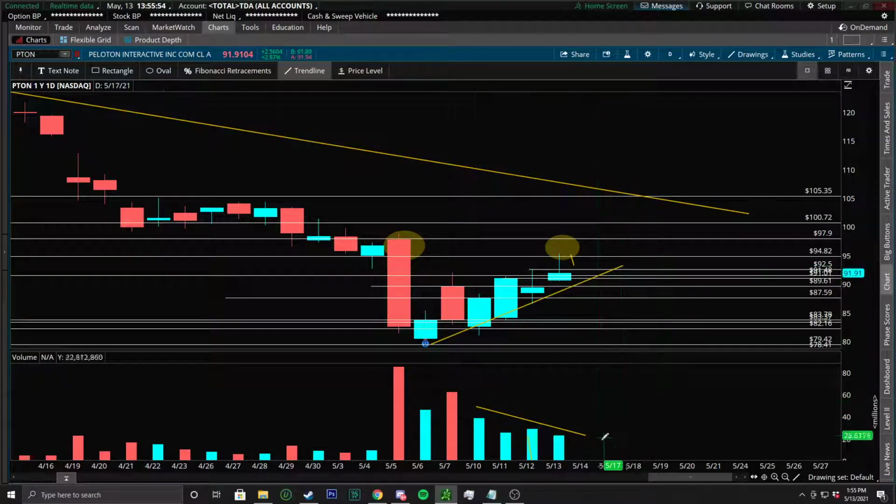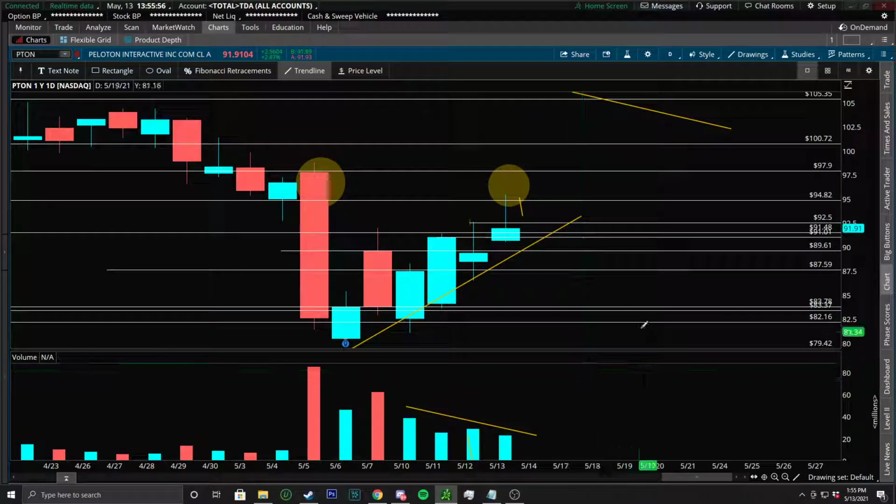There's a very strong trend line on the bottom side. So rising price, lowering volume, that normally means dropping price very soon. So I'll be looking for a close under that trend line.